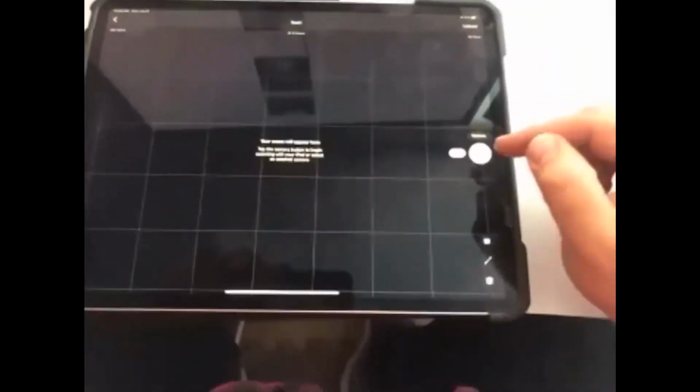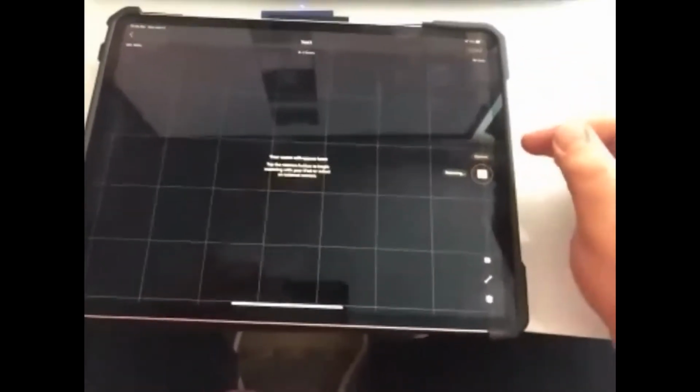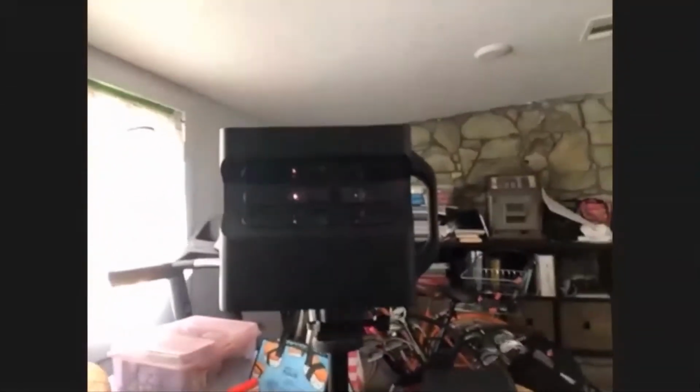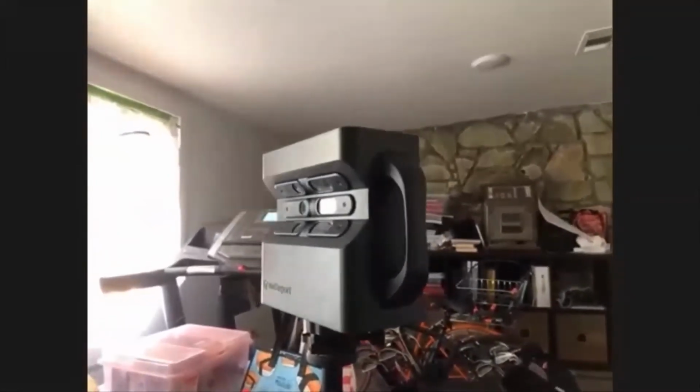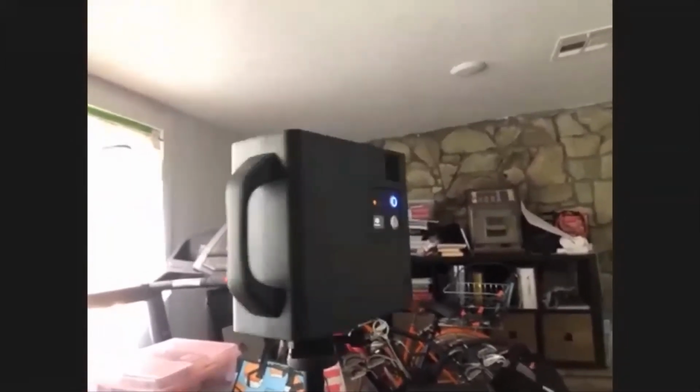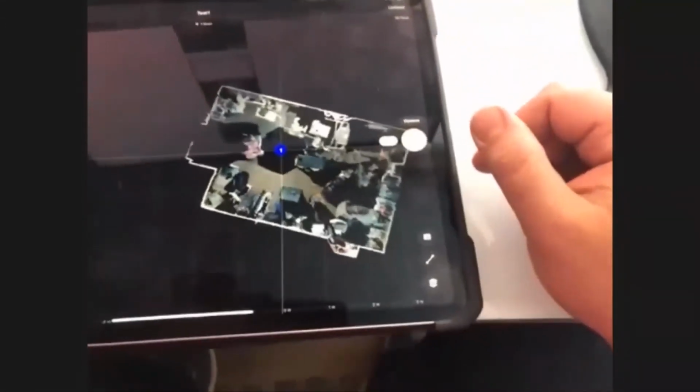And the first thing we can do is just start scanning. So you can see the infrared light working there. It'll rotate. That took about 25-30 seconds. And now over here, we see that it's transferring. And then now it shows up in the model.